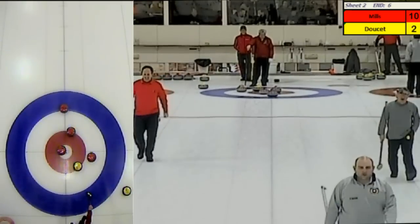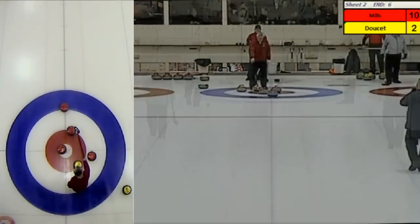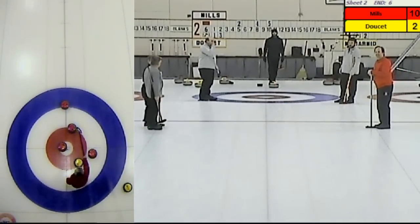But there's more ways to get it out, though. Right. I mean, it's already behind the tee, whereas Jeff has 3 rocks in front of the tee line. Pretty much all on the center line. At the button, at the 4 and 8-foot, and at the 12-foot.